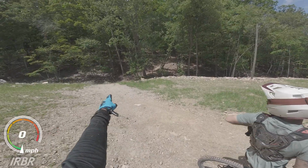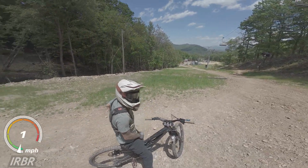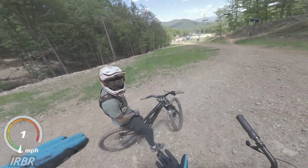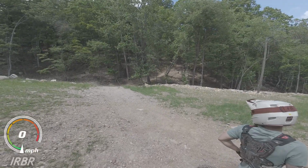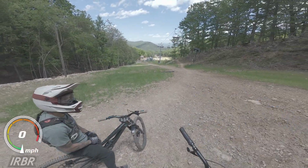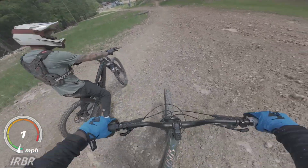Well, no, see this right here? Behind this tree, there's a shortcut and you skip that whole back section over here. But be careful at the bottom because you bottom out. If you went so fast, it's just straight. Thank you, because otherwise I would have gone with no brakes. And you don't want no brakes.